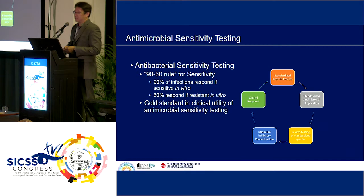realizing that for the eye we have the significant benefit of being able to use topical medicines, not only because they're more effective and you can achieve higher minimum inhibitory concentrations, but also you can use medications in a way that does not contribute to systemic toxicity. So there are many different candidate compounds that we can use for the eye that can't necessarily be used elsewhere.